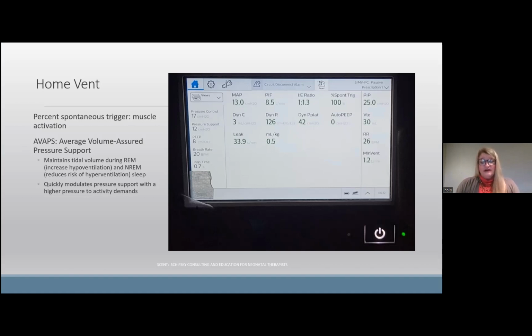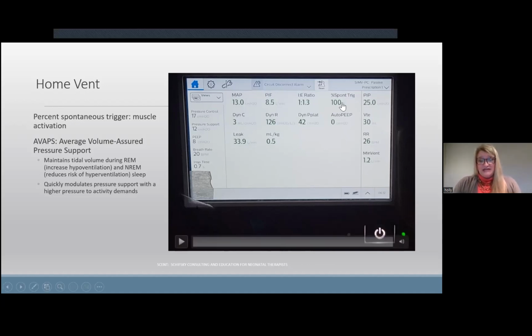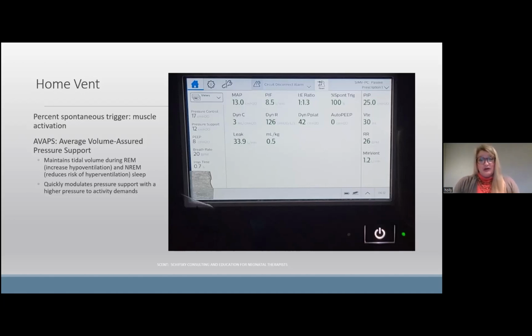When we look at the home ventilator, what can be very helpful for the infants that are on the home ventilator and are working on oral feeding, if you are utilizing this type of Trilogy vent that you would see here in this image, in the top right-hand corner where my arrow is, you can see percent spontaneous trigger. So that is how much musculoskeletal activation the baby is doing during breathing with the ventilator. We want that to be closer to 100%. We also can see the PEEP and the FiO2 on the ventilator for this baby.